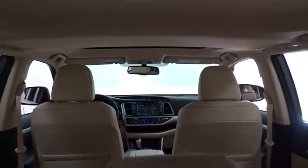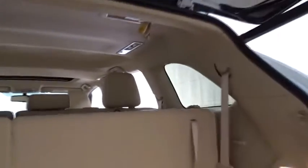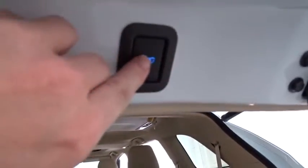four-wheel disc brakes. If affordable style and reliability are what you're looking for, this vehicle couldn't be more perfect. Drive it today.